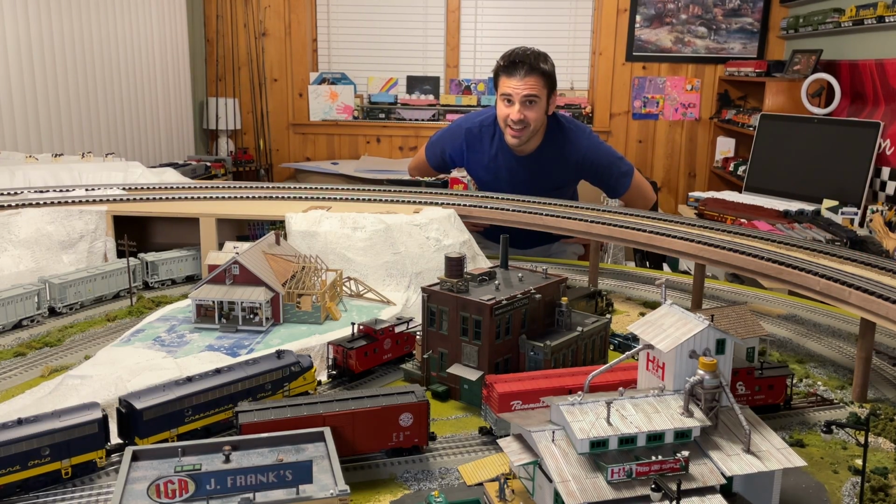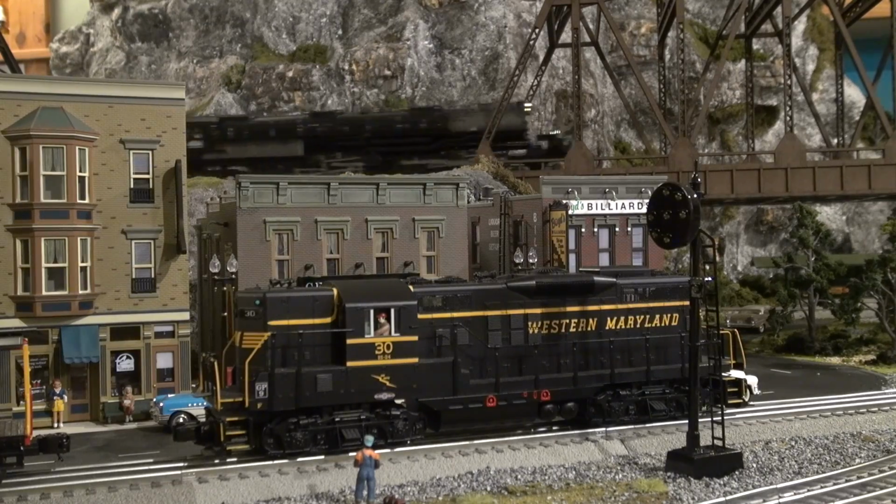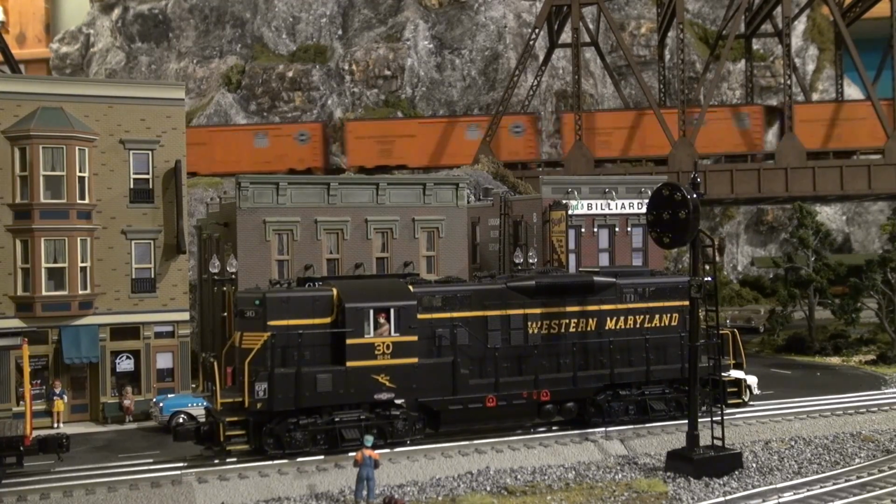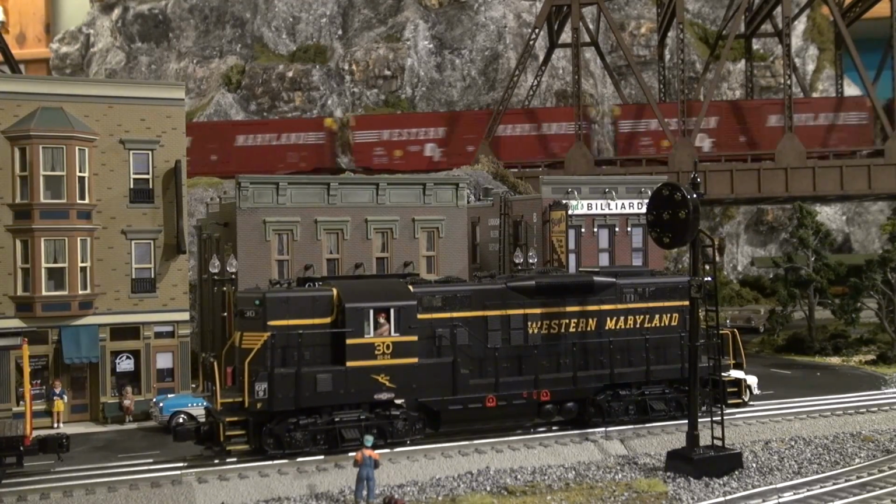Let's not try that again. Thought I learned my lesson with the Hudson. I just can't help it. I like to push these trains to their limit. The average operating speed for the Union Pacific Big Boy is 50 miles an hour. So let's stick to that for the rest of this run session.